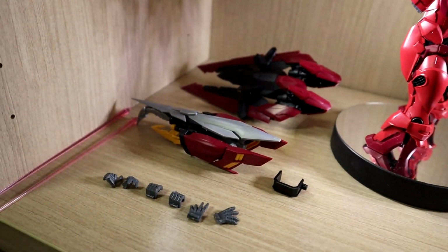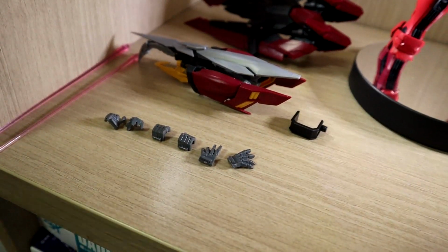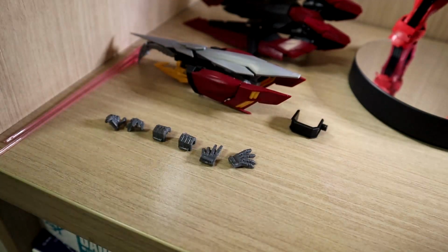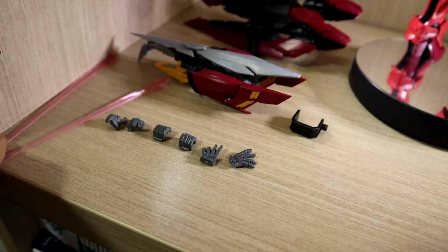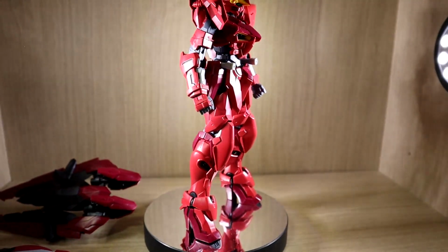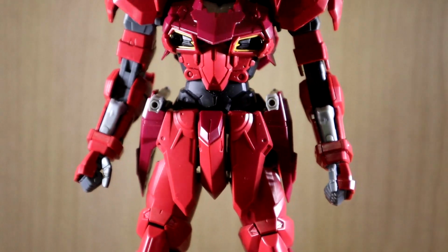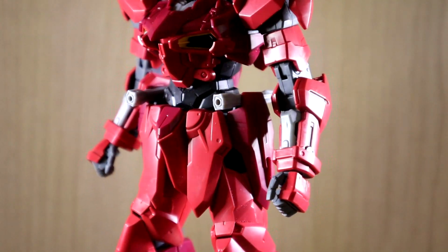So we got some really interesting equipment, so hopefully this will be an interesting review. Before we go to the unique equipment, let's go over the typical stuff. Number 1, we get 2 beam saber effect parts, and obviously we get 2 beam saber hilts. The 2 beam saber hilts are actually stored in the side skirts pretty well. I do like this kind of clean weapon storage system.